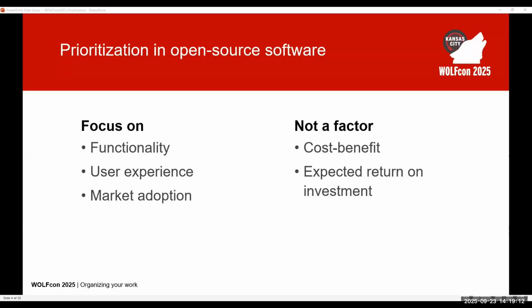So there are probably a couple of prioritization techniques that you may have seen that we're not really going to focus on because they're not relevant or not as relevant to an open source project, like weighted shortest job first, because the cost isn't really a factor, or the return on investment for the business is not as much of a factor, which is good for users.